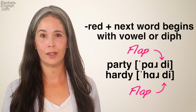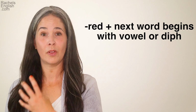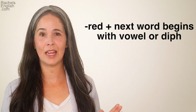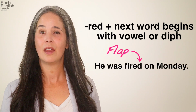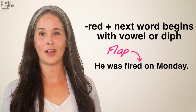Party, hardy. So when we have an ending R plus the D sound plus a word that begins with a vowel or diphthong, that D will be flapped. It's not like this for any of these other voiced consonants. It's just because of the R. He was fired on Monday. Fired on. Da-da-da-da. Single flap of the tongue.